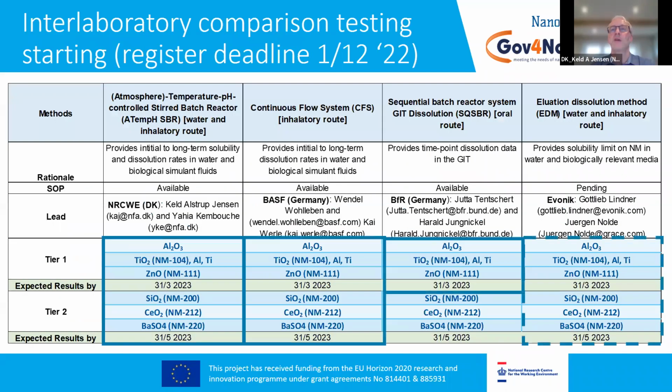So just a reminder, interlaboratory comparison deadline in a few days. We're happy to receive volunteers to join the experiment. You can contact me and Mark Gonzalez directly if you want to join. We have a two-tier approach where we would like everybody to test tier 1 and would hope for some contributions to tier 1, so we have a large number of materials in our interlaboratory comparison. And the methods are mentioned above and presented before, and yeah, we're happy to hear from you.